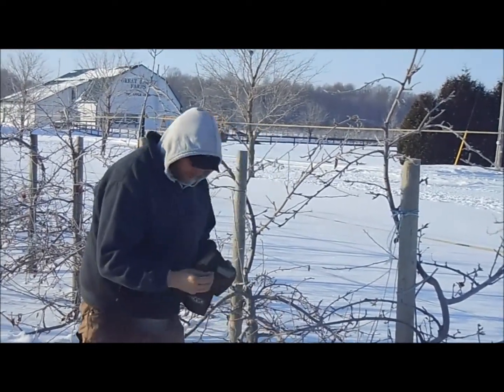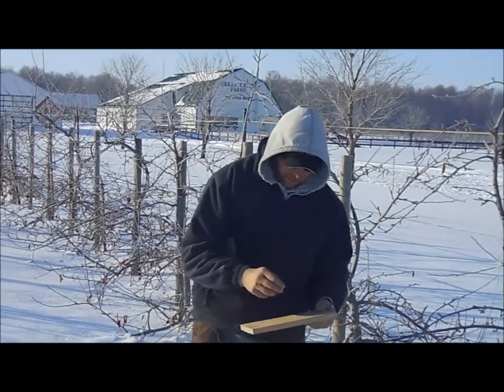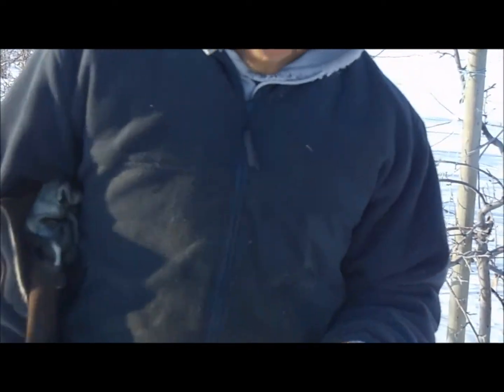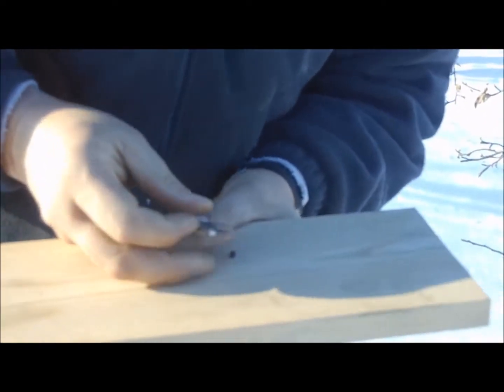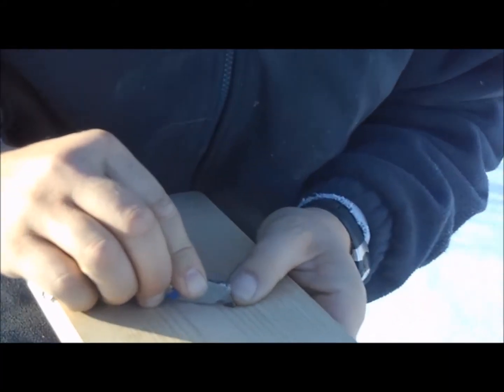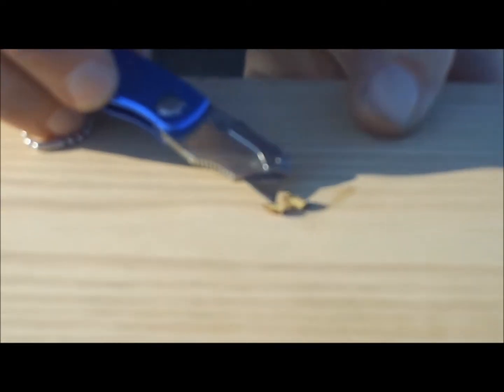So what we do is we take a fruit bud, and I'll come closer to the camera so you can see. As we take a fruit bud and we take our knife and we cut it open to see if it's green inside. So we take a knife, we cut it right in half, and we see that this bud here is nice and green. So we know this bud survived the cold weather.